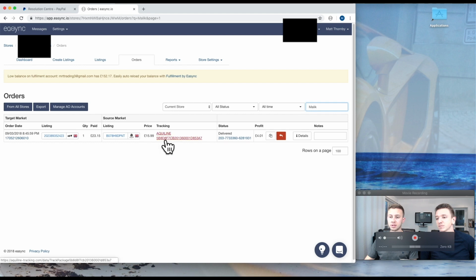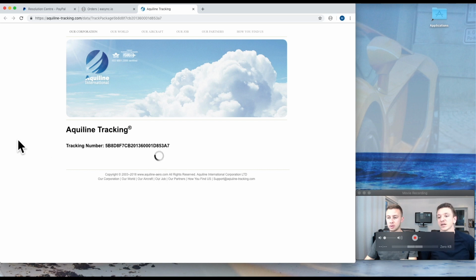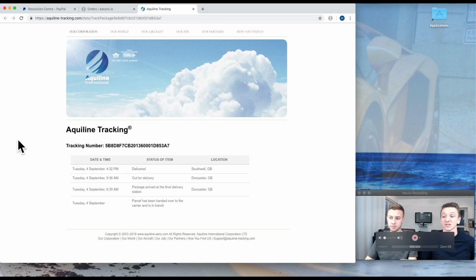Definitely. So here it is on eSync, and how I find the details is that tracking will be there. I'm just going to click on that, and it takes you straight to the tracking page with the tracking number already entered, so it shows you the details. This allows us to know if it has been delivered, and we can see that it has. Package arrived, fine. Delivered. Wow, that was fast, on the same day. Yeah, precisely. It just shows you how quick the delivery is as well.